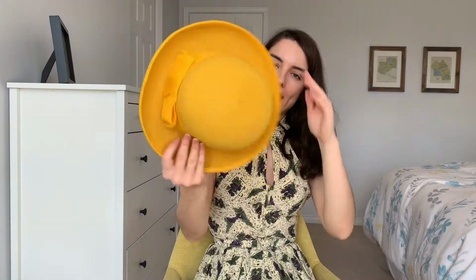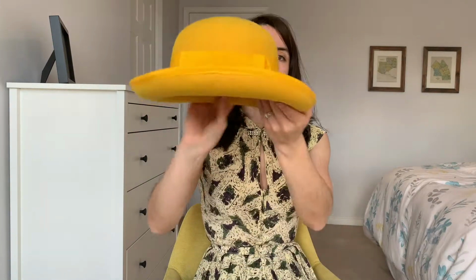Last is quite possibly the holy grail of vintage hats. Now this is what I call my original Madeline hat. And I found this, again, I think for $30 at Auburn Vintage a while ago. It's got a beautiful bow on the back and a ribbon, and I just love it.